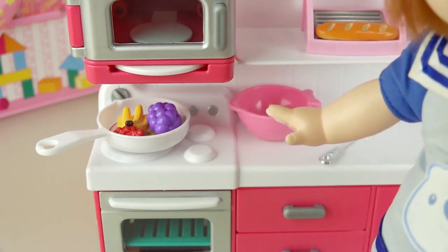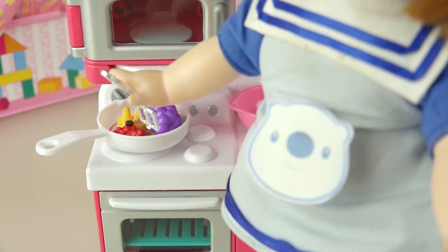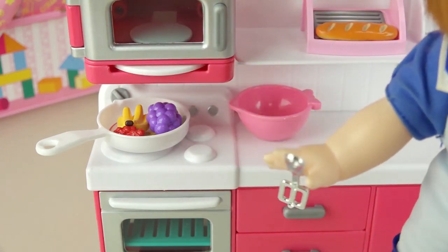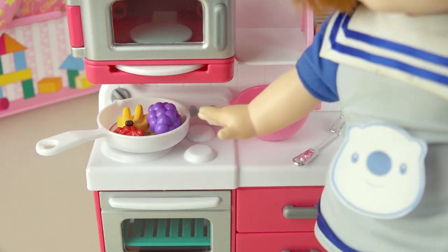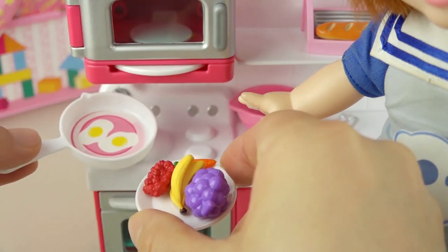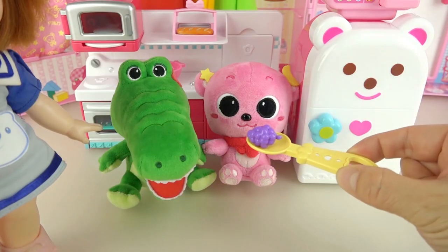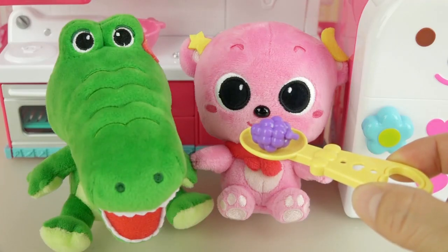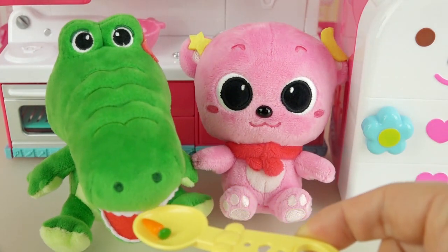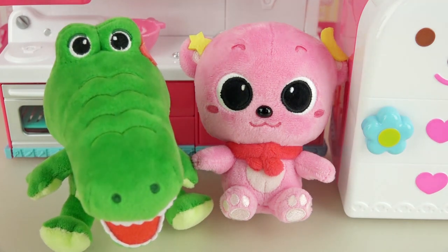Let's turn on the heat. Let's use a spatula to mix the food. Yay, all done. Let's turn off the heat and put the cooked food on the plate. Enjoy your meal, you guys! Mmm, delicious! Yum! Thank you, Doli!